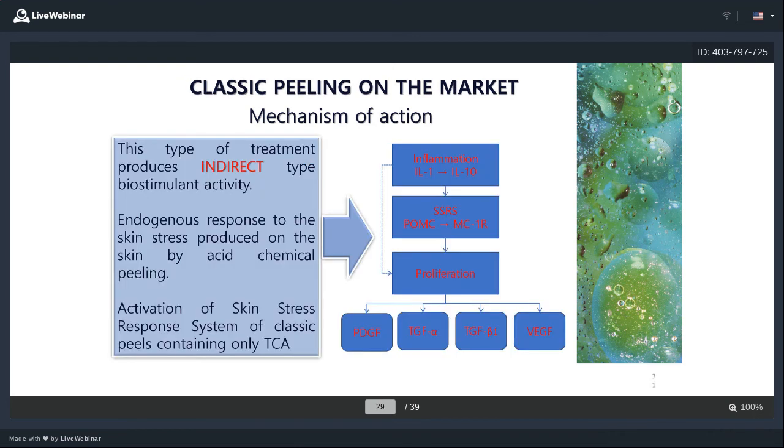The mechanism of action, for example, of the classical peeling with TCA is a cascade of events, because the first action is the inflammatory process. Then we have the activation of the skin stress response system, the proliferation and the release of growth factors. Of course, this reaction is not made by the peeling, it's made by our body. So we have an endogenous response to the attack of the acid compound on the skin. So we can define it as indirect biostimulation, because our body modulates the response.